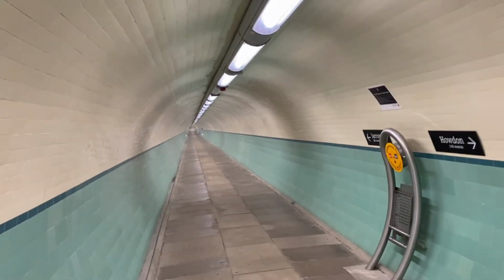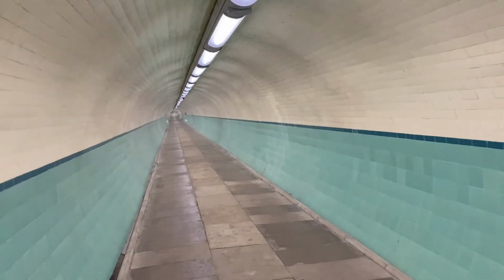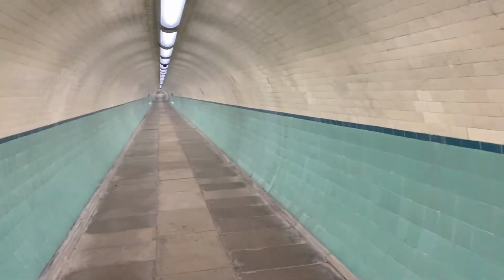Hopefully you can hear us. I've had to put my mask on apparently to walk through. It takes you from Howden to Jarrow, and it's 270 metres, 12 metres below the riverbed.